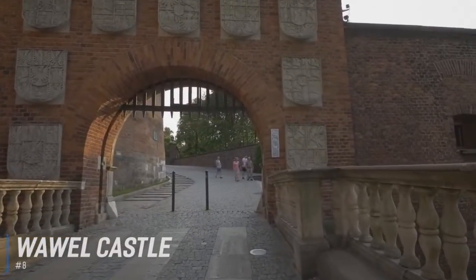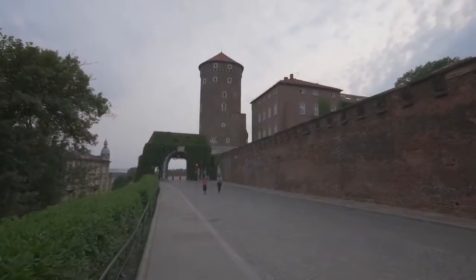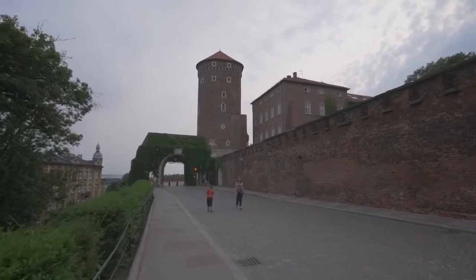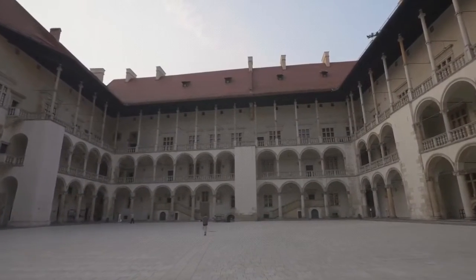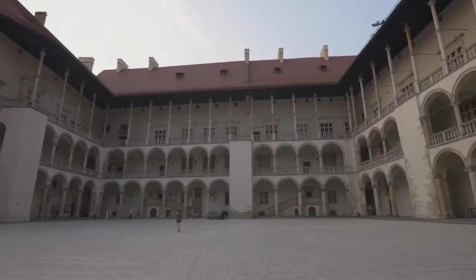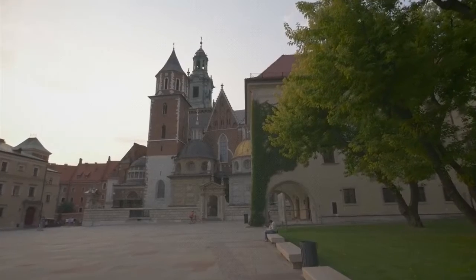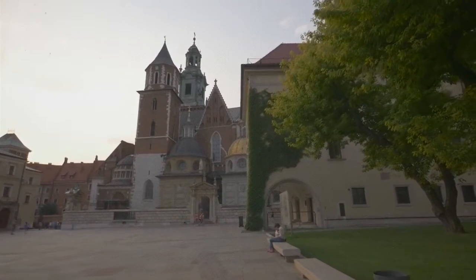At number 8 is Wawel Castle. A monument of immeasurable national importance, the UNESCO-listed Wawel Castle has the wow factor. The castle has architecture of every style, from Romanesque to Baroque, and was the seat of the King of Poland from the 13th century to the 17th century. But since the 1940s, Wawel Castle has been a national museum, presenting the riches of the Polish monarch through sumptuous interiors, beautiful paintings, intricate tapestries, and a marvelous treasury and armory.